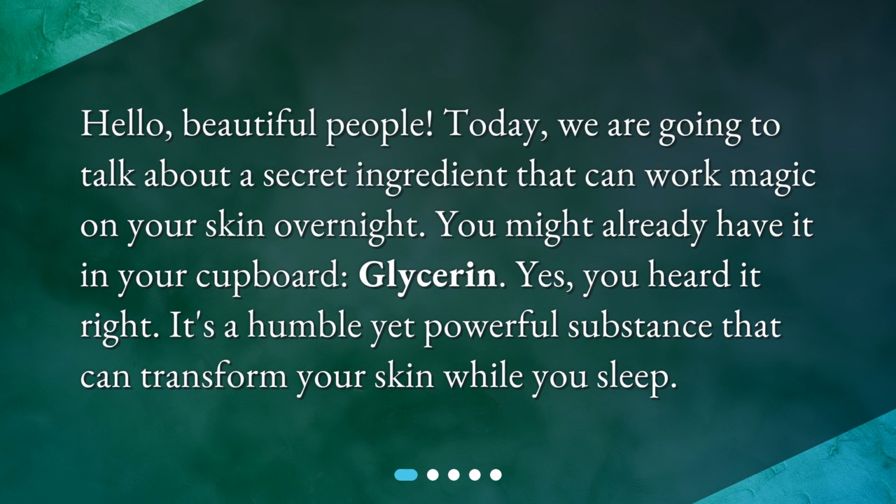Hello, beautiful people. Today, we are going to talk about a secret ingredient that can work magic on your skin overnight. You might already have it in your cupboard, glycerin. Yes, you heard it right. It's a humble yet powerful substance that can transform your skin while you sleep.